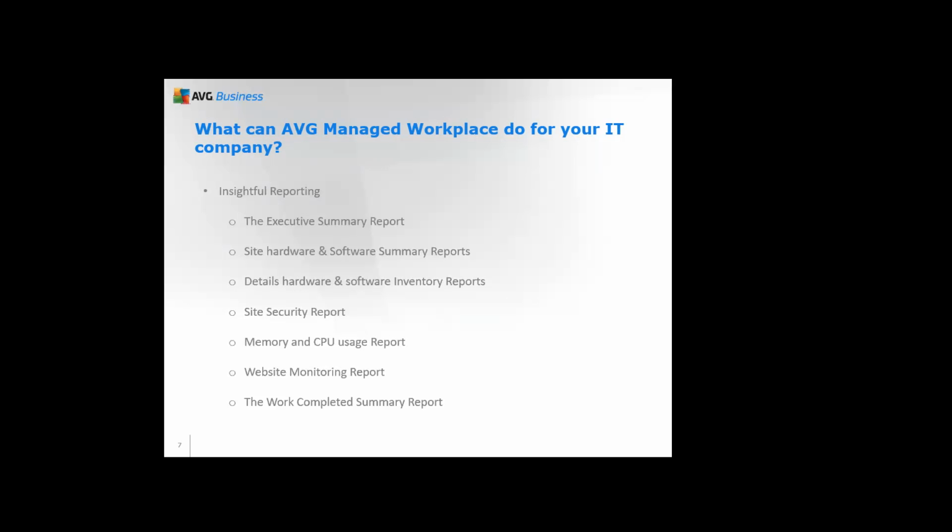So there's also the site security report, and this summarizes all Microsoft Baseline Security Analyzer, otherwise known as MBSA, scans during the reporting period. We have the memory and CPU usage reports, which is pretty much self-explanatory. We have the website monitoring reports, and this is quite a nifty one because it has graphs that show things like downtime statistics, shows content verification, among other things. So that alone is quite useful.